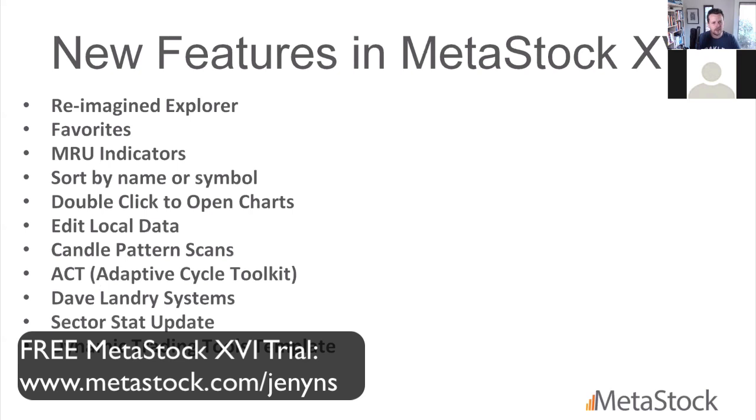Yep. So it sounds like a few of these features are just around usability and making things a bit easier. I can see there as well, you've got some additional pattern scans in there, additional systems. You know what I'd love to do? I'd love to be able to dive in and just talk through a little bit of a scenario about the way that I use MetaStock, and I think that'll probably uncover the changes that would most affect me, selfishly.